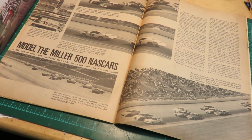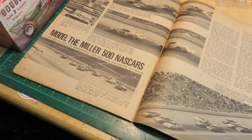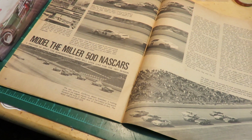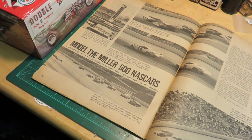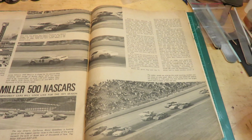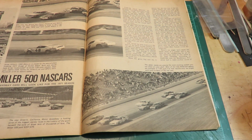Okay, so here's the article on the cars that ran in the Miller 500 in Ontario, California. That was a road course. I don't know if the track still exists. I'm not sure about that, but NASCAR does not race there anymore.